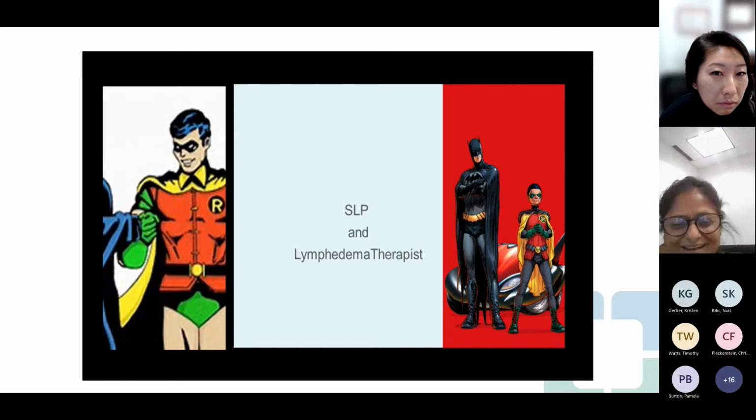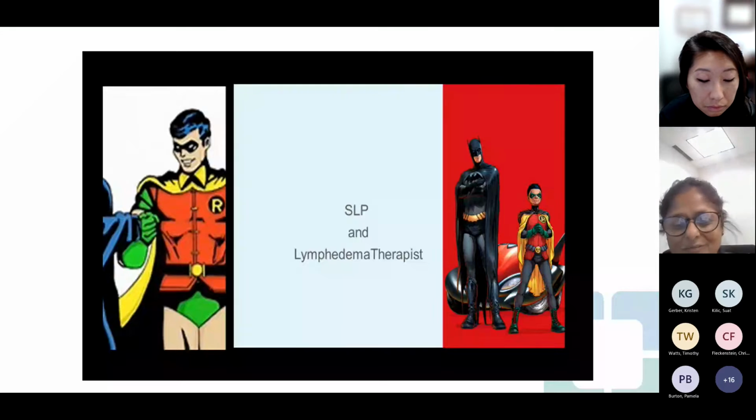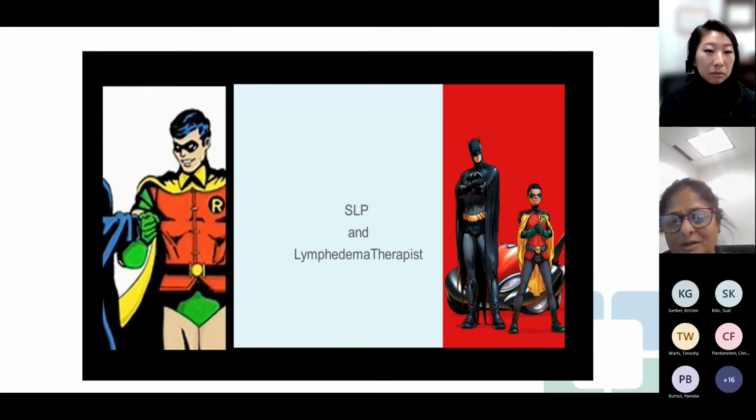So this is a picture of Batman and Robin. We have been nicknamed lovingly, the speech therapist and the lymphedema therapist, as Batman and Robin. And I agree with our relationship. We work very well. We coordinate with this patient population. It is so important to coordinate care. And the patients also feel confident when they see that all the team members are working together. They have confidence in the care we provide.